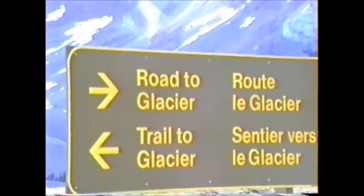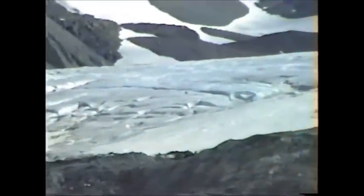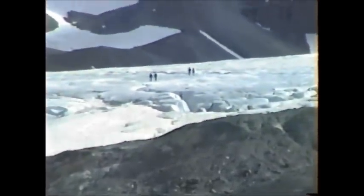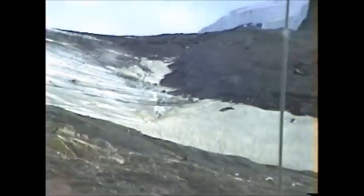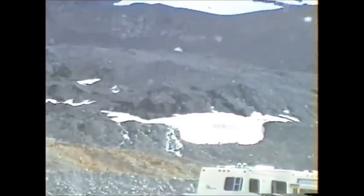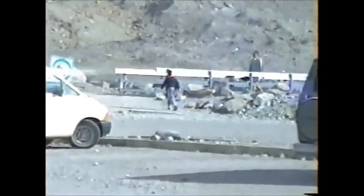Columbia Ice Fields Glacier. See all the people up on the glacier hiking up there. Murray's going to take off and hike up there right now. That's half a mile away, at least, where those people are walking. Some pretty dangerous looking crevasses up there too. There's all the gravel that's come down on top of the glacier. Some of it's buried underneath that gravel, which was all pushed by the glacier to begin with. He's gonna see if he can hike up there.